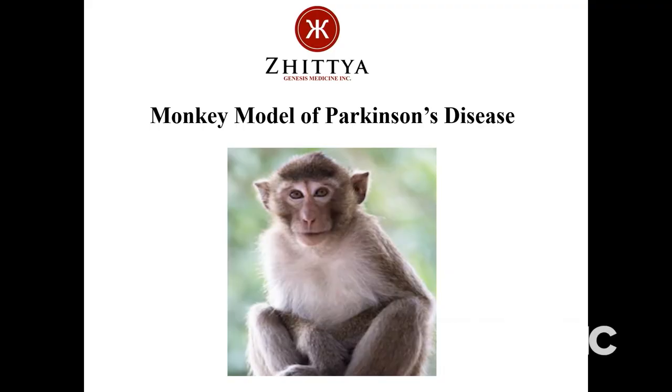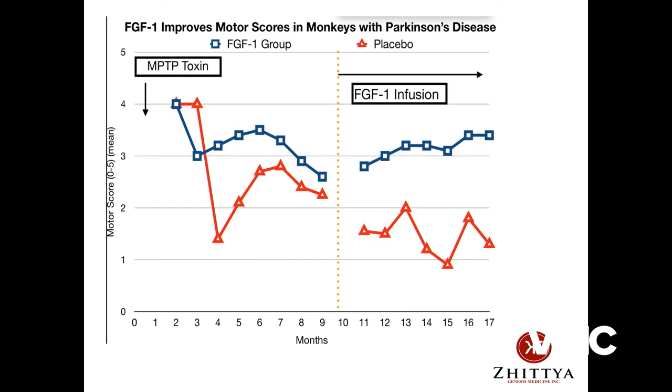We can give this cute little monkey Parkinson's disease by giving it a pesticide, a toxin. This toxin is called MPTP. It was discovered tragically. Some marijuana plants were sprayed in the Seattle area with this toxin. Some teenagers broke into the field, smoked the marijuana, and came down with irreversible Parkinson's disease. But we use that same toxin to give animals Parkinson's disease.